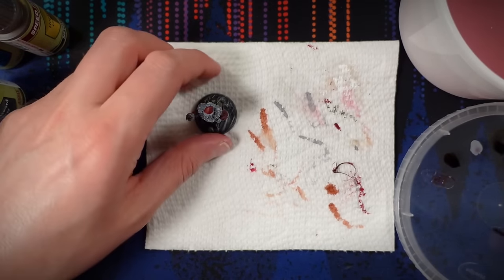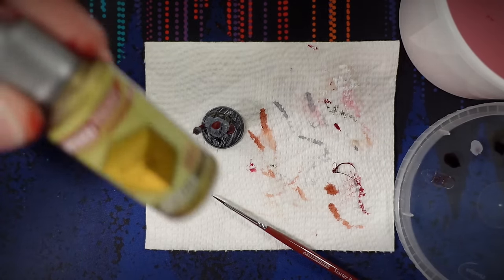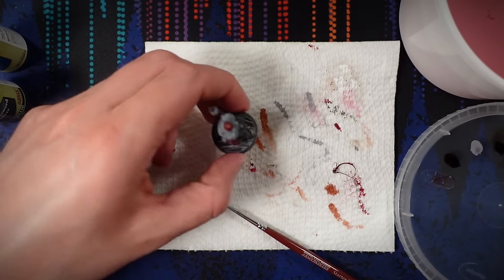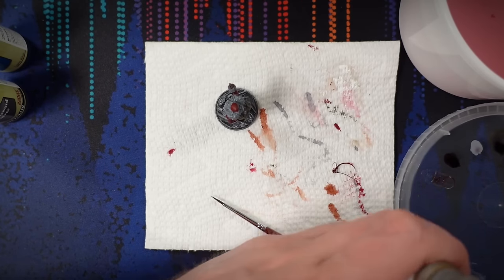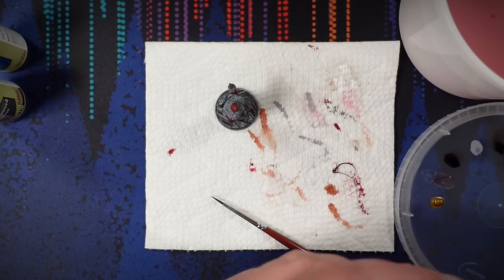Okay, so we have a little gold highlight to do. Where is my gold? Where is my gold? That's pallid bone. Hoplite gold. There it is. Tiniest little blob on his back there. Just a teensy tiny little spot. Oh my gosh, we don't need very much.